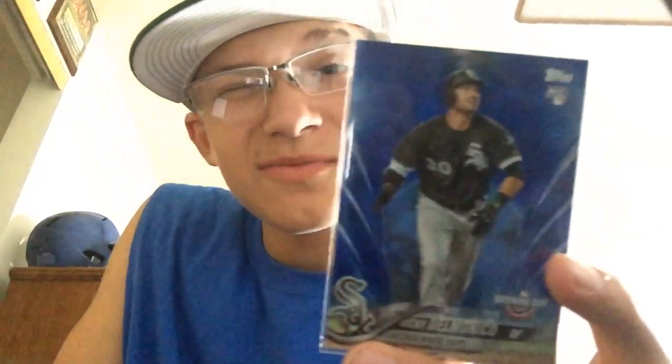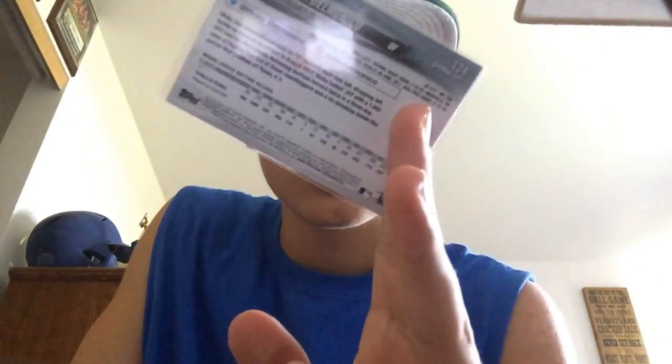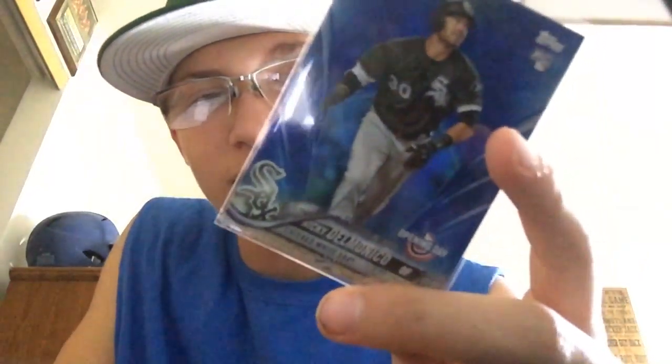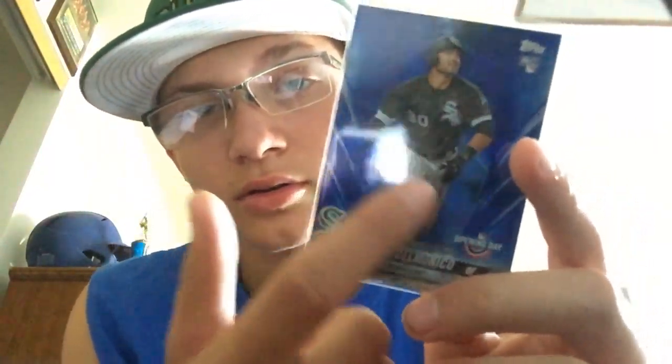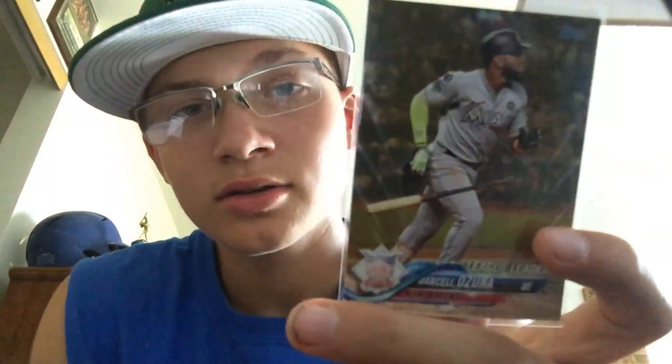And then, Nicky Delmonico, I think you say his name. I like that card. It's blue, not numbered, and it's got a little bit of a refractor right there, which is kind of cool. A gold Marcell Ozuna out of 2018. Don't know if you can see the gold right here. Sorry about the lighting. I can maybe fix that up right now, but anyways.